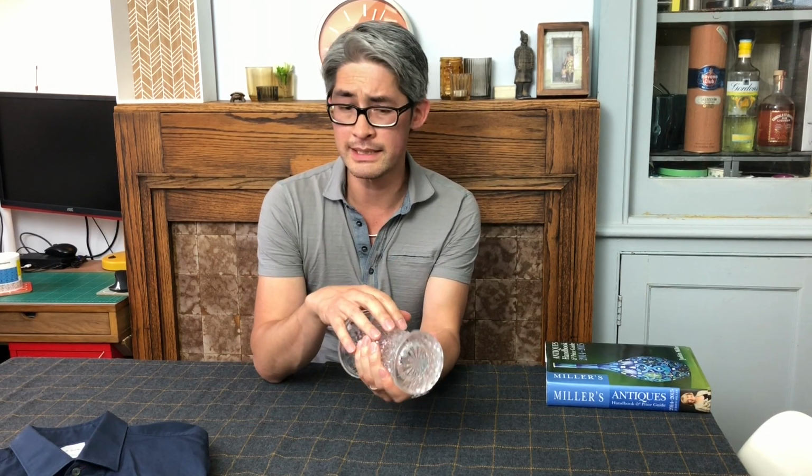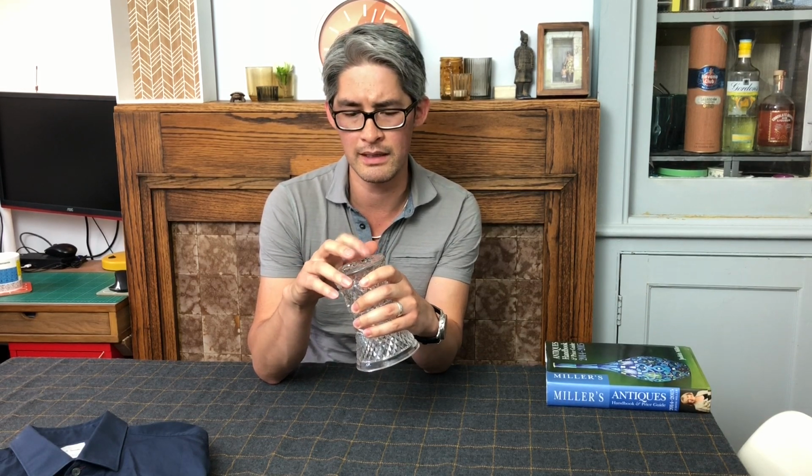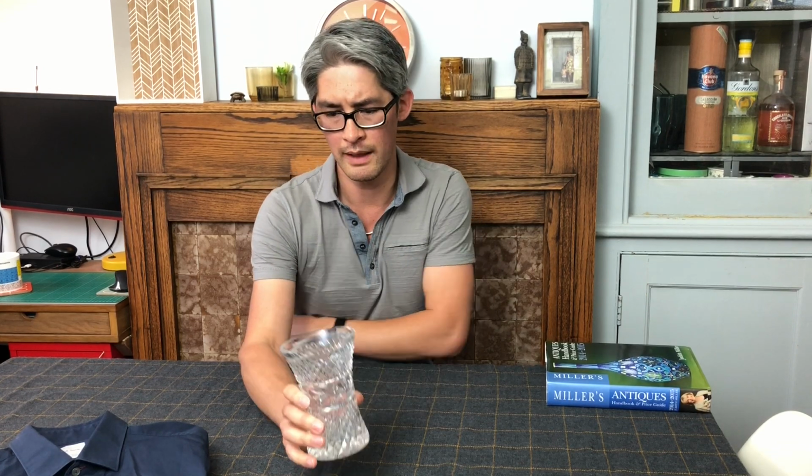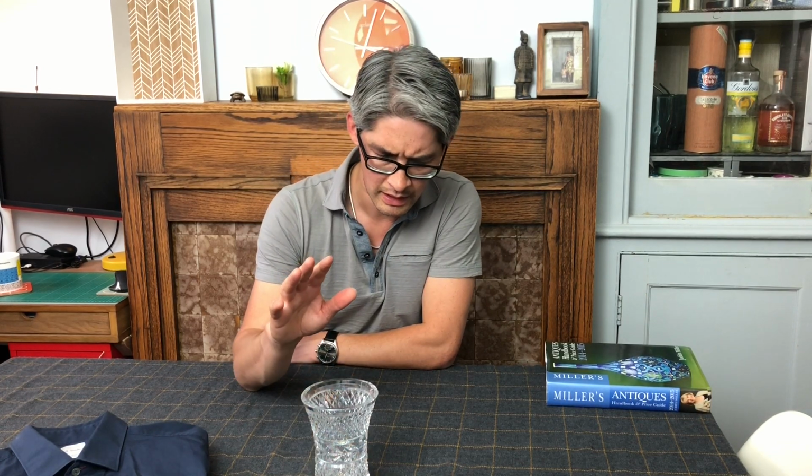It was pretty dirty, but I could see on the bottom that there was a very, very faint engraving of Waterford. So this is a Waterford crystal glass. It had a £5 sticker on it. We went backwards and forwards and settled on £4, I think.